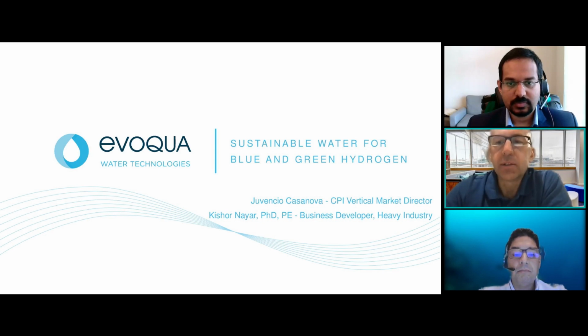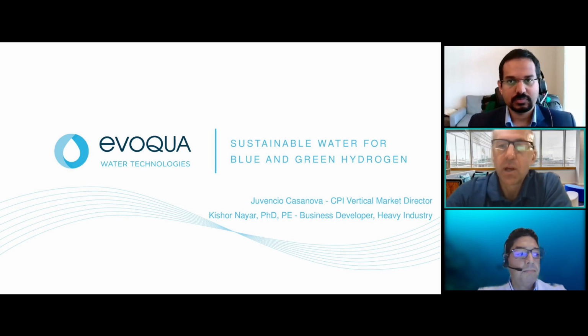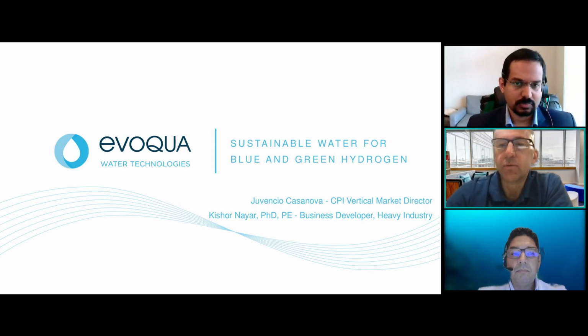Both processes, blue and green hydrogen, require large amounts of water. Water must be treated prior to chemical and electrochemical processing, and also wastewater generated by the processes needs to be treated prior to discharge. So effective water treatment for hydrogen production is essential for process success because on the front end, the water must be of the right quality and quantity, and on the back end, the wastewater must meet effluent requirements. But really, the overall sustainability goal is to reduce the demand for initial source water.